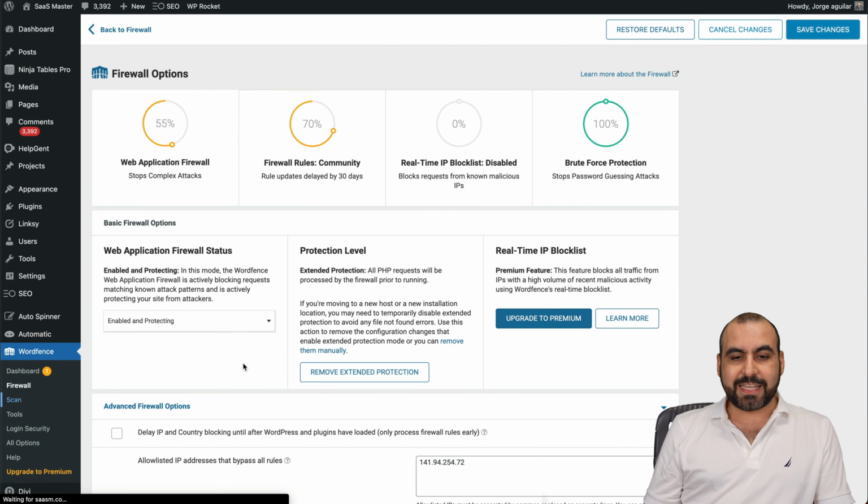There are also firewall options, which we checked already. You can view them here in the settings, and other settings like live traffic options, import, export, and the login security. So you're going to get all of that in the free version. So I'm going to say this again. Please don't have a WordPress site that doesn't have a security plugin, and do have this one updated.